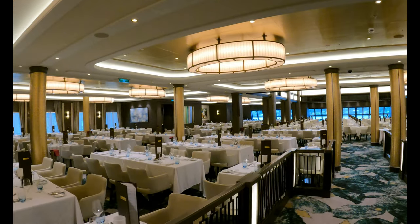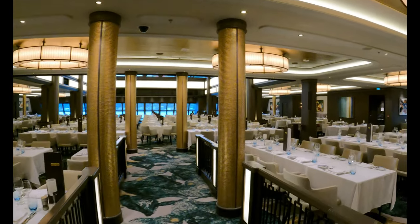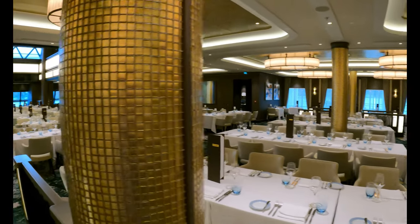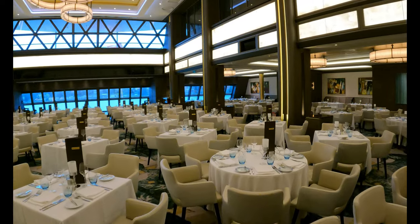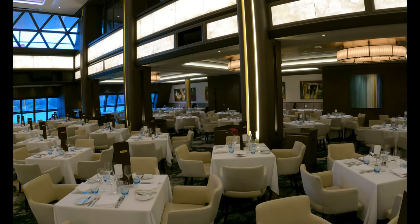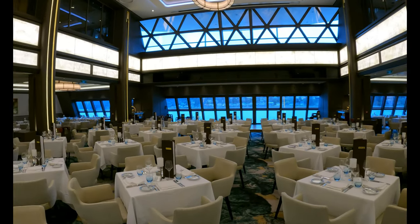As you can see, plenty of seating. Lots of different options for different group sizes or families. And it was just a great place to eat. We ate here a couple times. It's the same food as the other two restaurants. Don't worry about one having a better menu or anything. They all serve the same food. It's just basically deciding on what side of the ship you want to eat on that night.